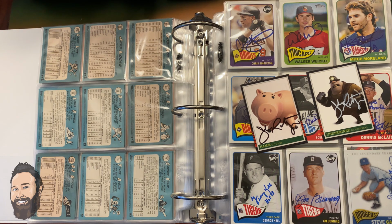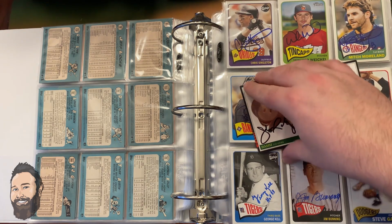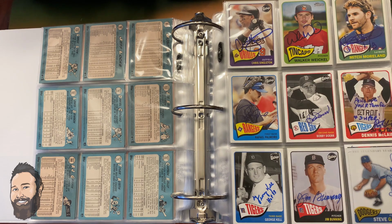It happens. When guys get a lot of mail, they don't get to read all the letters. So Hamm and Underminer signed them perfectly there. That one got smeared, but you know, that stuff's going to happen. So those will go in the Donruss Archive project.